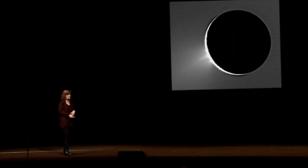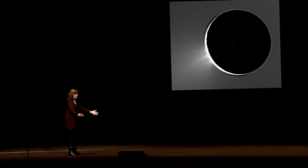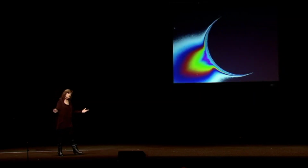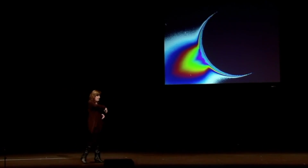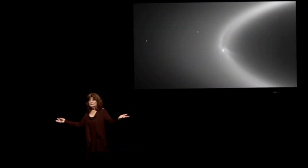We saw these jets of tiny icy particles shooting up out of the South Pole, extending hundreds of kilometers above the moon. And when you take a picture like this and you process it so as to bring out the low light levels by coloring them instead of using black and white, this is what you see. These jets are feeding a gigantic plume that works its way out of Enceladus orbit and into orbit around Saturn, forming a gigantic ring called the E-ring in which Enceladus is embedded.